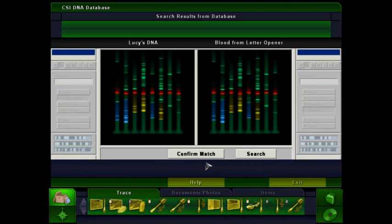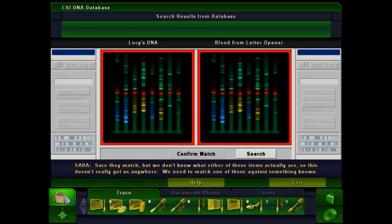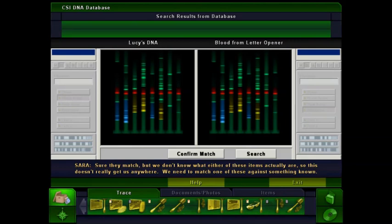Looks like a match. Sure they match, but we don't know what either of these items actually are, so this doesn't really get us anywhere. We need to match one of these against something known.